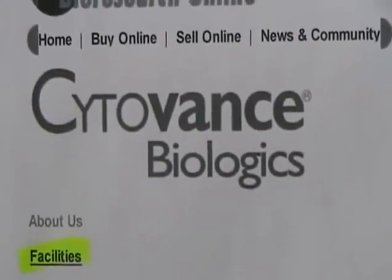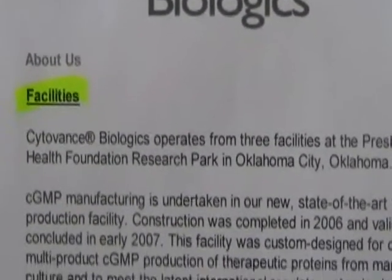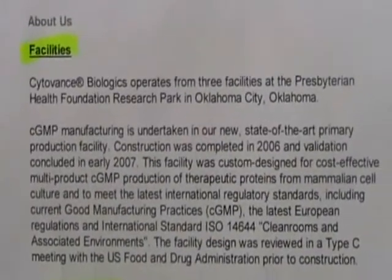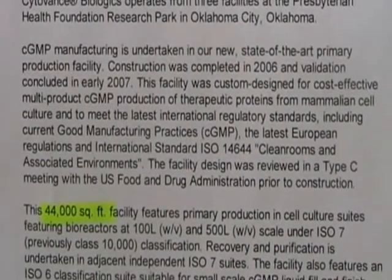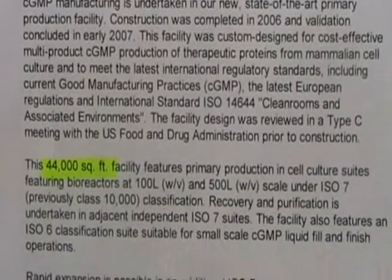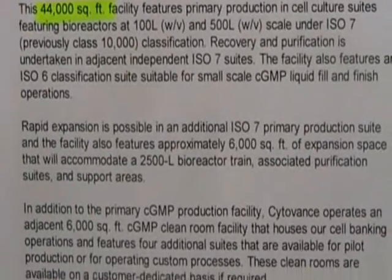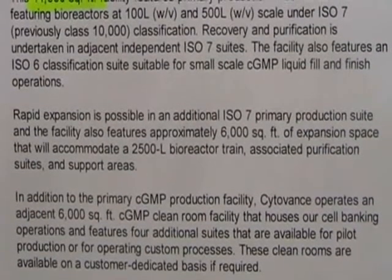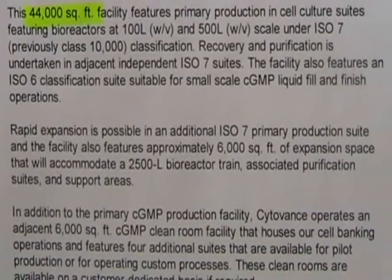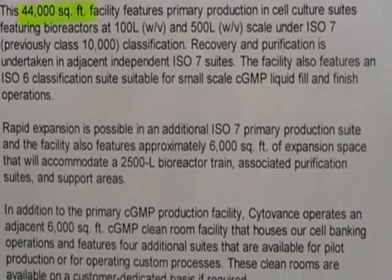And this is a little about Cytovance itself and its facility. I want to read that. I'll try to get it a little wider if you want to read that, but basically it has a 44,000 square foot facility, which is relatively small. It is in Oklahoma. I think Oklahoma City. But it's a small contract manufacturer.